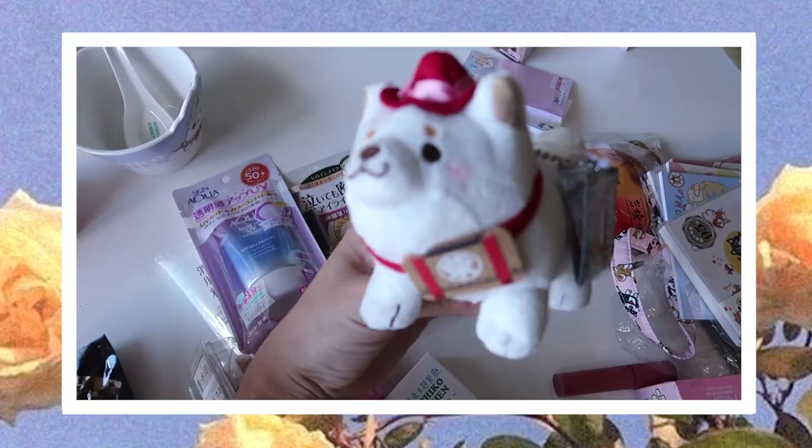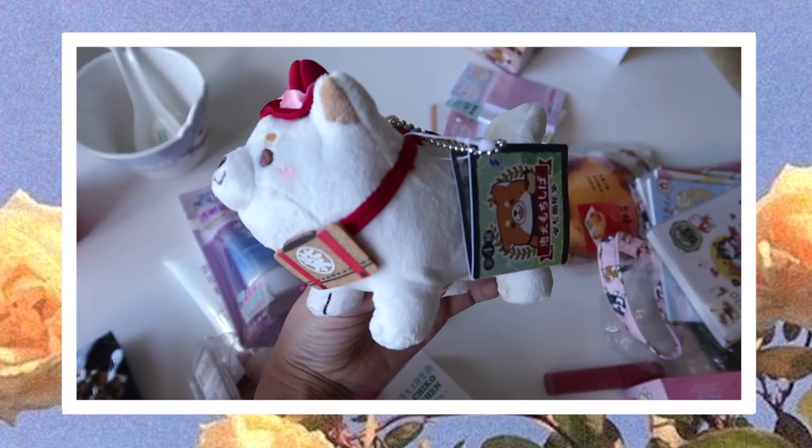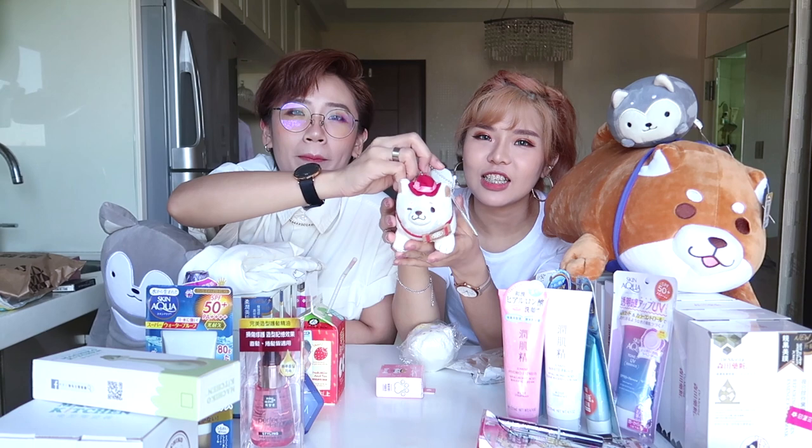Cute. Who caught one? So she caught this at one of the claw machines. Taiwan is saturated with all these claw machines. They love it. It's everywhere, but you might need to take some time to find nice toys. Some of them just look really... it's like $10 for each play.